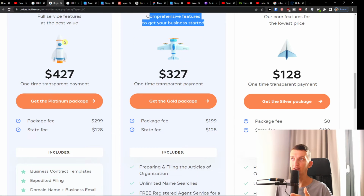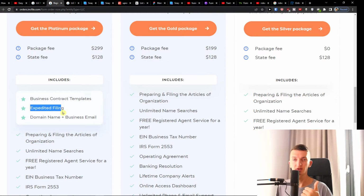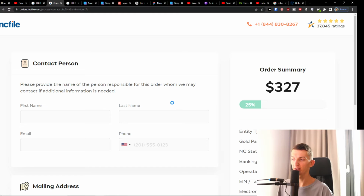So here in the platinum version, you get 3 bonuses: expedited filing, so your LLC will be filed faster, business contract templates, and a domain name and business email. If you want, you can go also with the platinum version. Now I'm going to go with the gold one, so I'll click here, get the gold package.